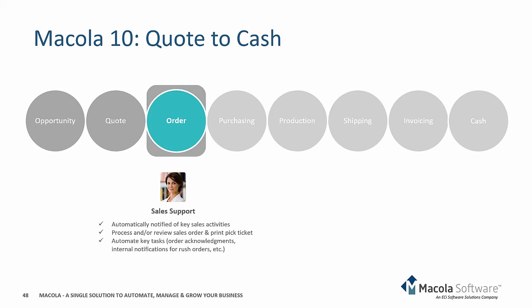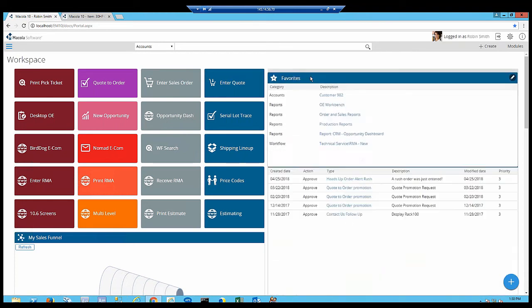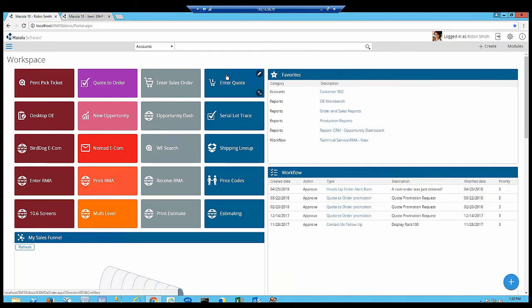Steve, you think you can show us the sales support's workspace here? Sure, let's take a look at her workspace. Okay, so we're logged in now as Robin Smith, another persona we have here, and she has basically a workspace that I consider her like a power user. She's got about 24 hotkeys sitting here that she can very quickly enter an order or enter a quote, and these workspaces are configurable, so if she wants her favorites up top, she can move her favorites to the top. If she wants quoting to be over here, she can drag things around. So she's in charge of creating her own workspace.